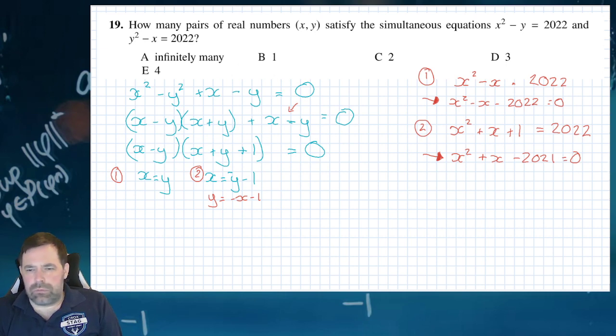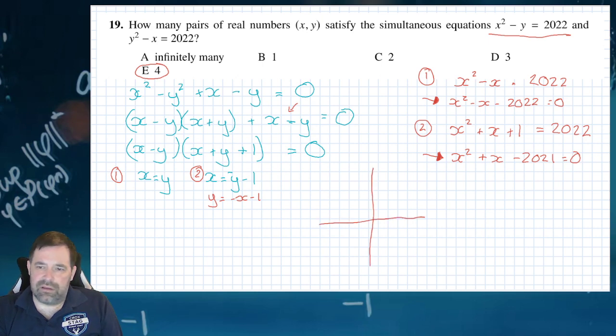Oh, I wonder if we could graph this. Maybe we could graph them and show how many intersections I've got. That would be another solution, actually. I think if I've got time, I might look at graphing this one, but I think it's four. If you graphed this, you get a quadratic, y equals x squared minus, that looks like that, with that being at minus 2022. And if you graph this, you're going to get a quadratic that looks like that, I think.